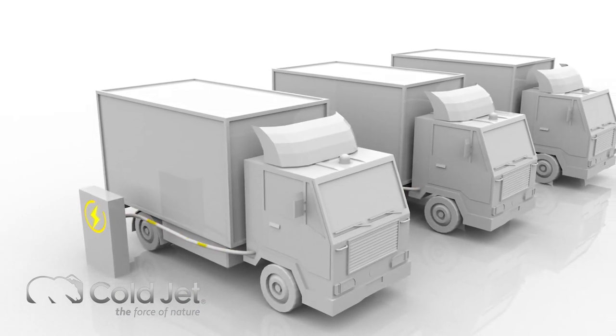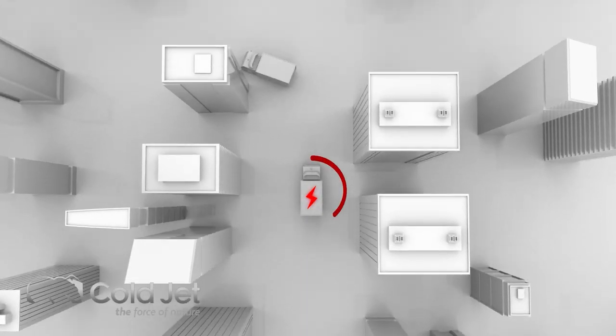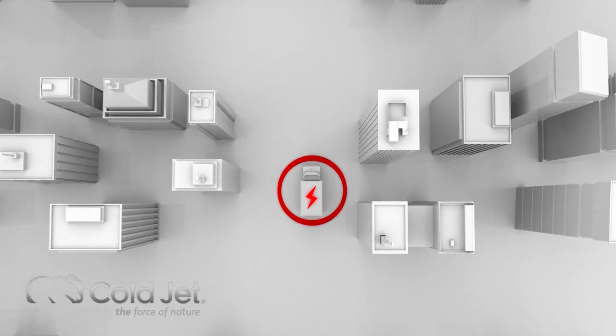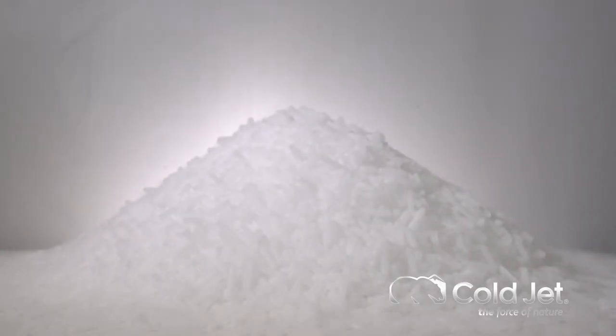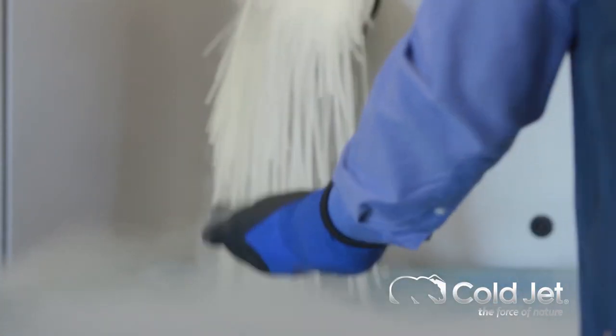The use of electric trucks greatly reduces the impact on the environment, but they are constrained by radius and battery power and are often not viable. Dry ice continues to be the most effective cooling medium for last-mile deliveries, and it also allows for optimal control and efficiency during the production process, while being environmentally friendly at the same time.